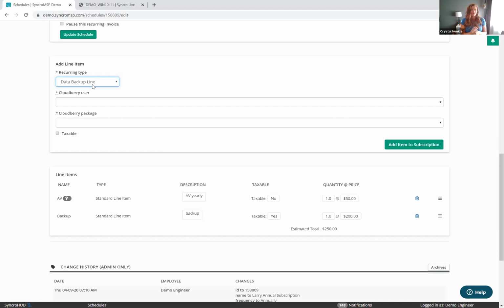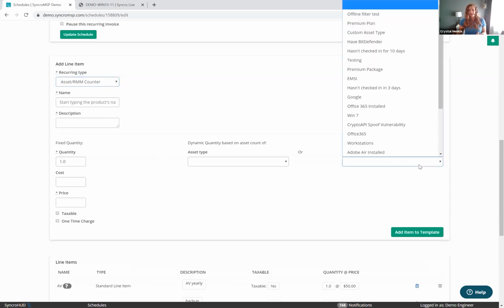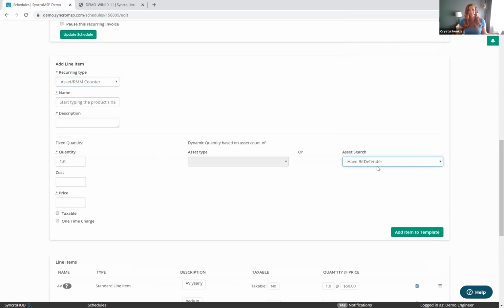In regards to Bitdefender, or really any of the other antiviruses, there's a couple different ways to do this. One, you could use the asset and RMM counter. You could have a saved asset search with everyone that has Bitdefender. This would be a dynamic counter, and this would go to all of the customers that had Bitdefender present on their machine. That's one way to get a dynamic counter.